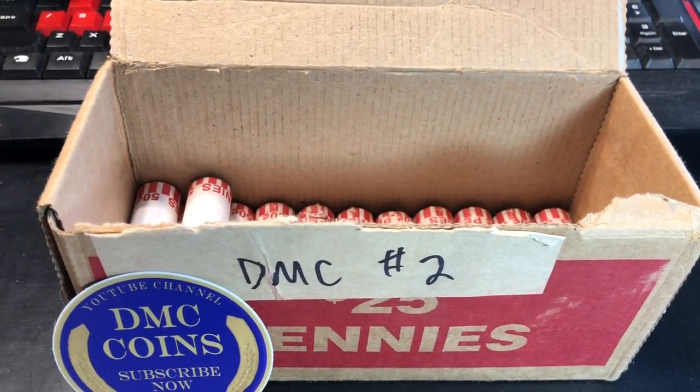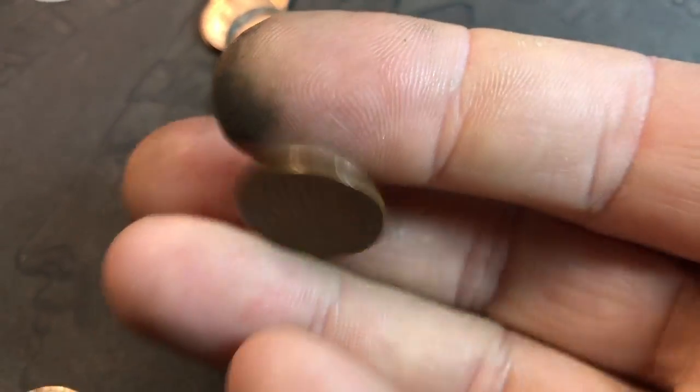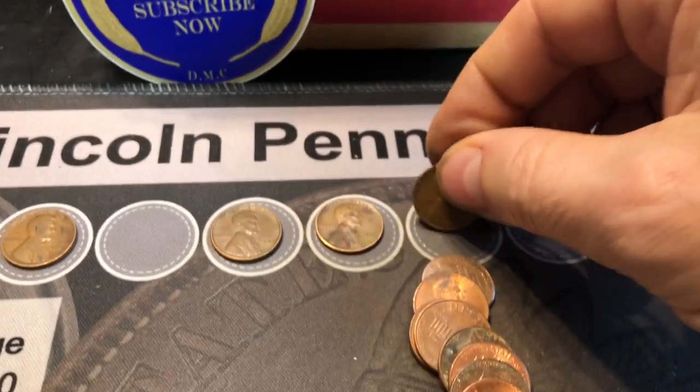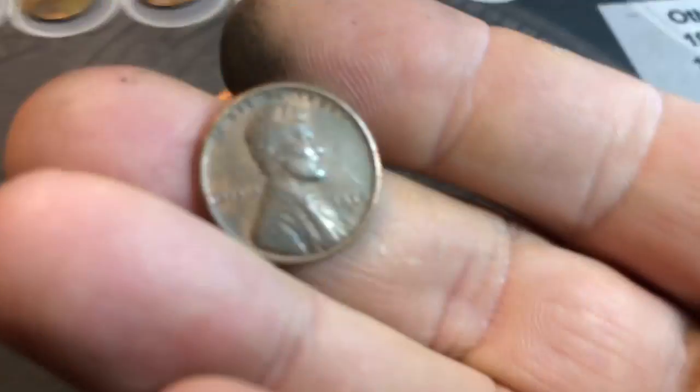Roll 38, and if you've got an apron, get it out, because we've got a baker's dozen. Wheat cent 13 is a 1945 Denver. Roll 39, wheat cent number 14, 50 Denver.